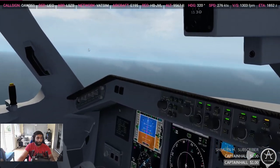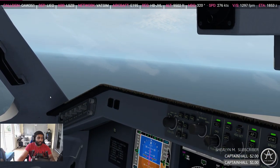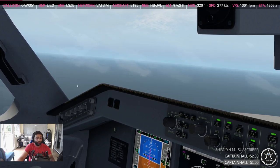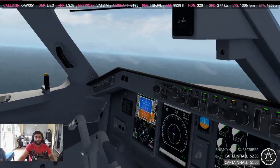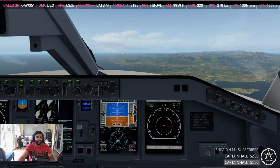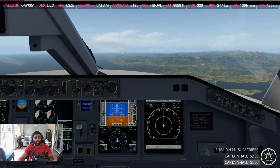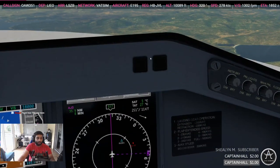I've been on the 42. I've never been on the 72. But the thing is, all these ATRs, even the 42 and the 72, they are ATR 600s. So the new generation of ATRs, they all have the glass cockpit. Basically, it's an easy transition from ATR to Airbus.